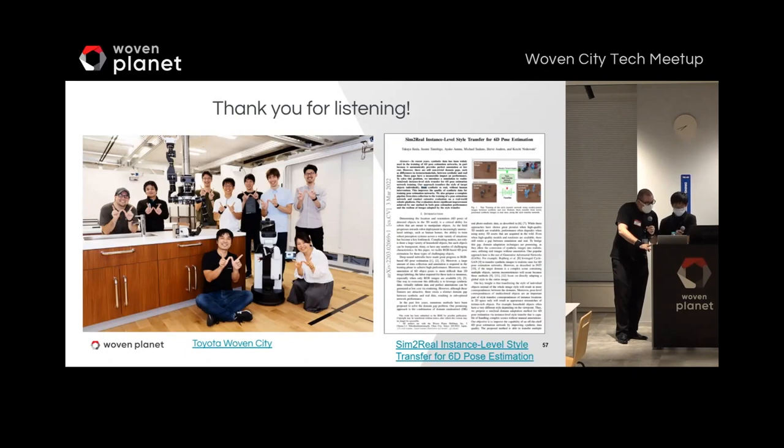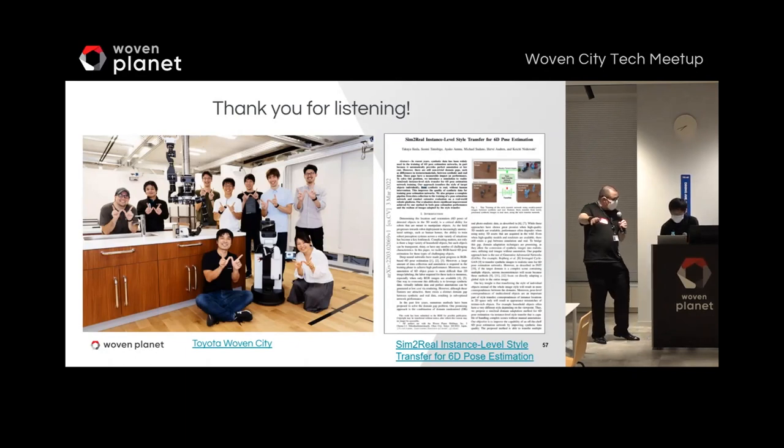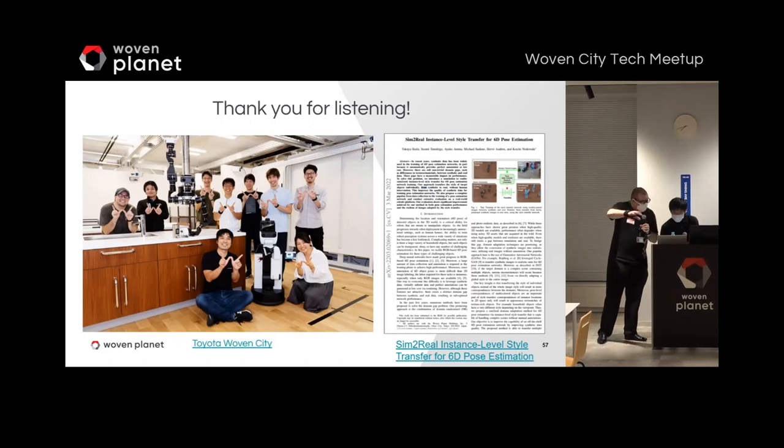So this is a good one. From Adam: does sim-to-real transform the color and texture of the object to be recognized only, or does it transform the environment around it as well?